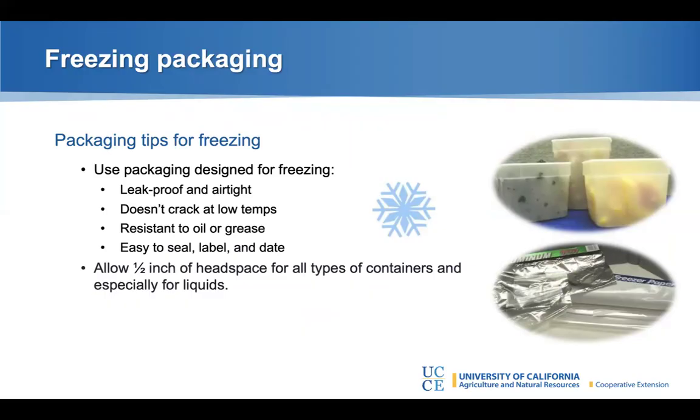And then for packaging tips, you want to use freezer safe packaging. And that usually means it has a little snowflake symbol on it, or it'll say on it that it's freezer safe. You want it to be leak proof and airtight. You don't want it to crack at low temperatures. If you are freezing, say, some kind of stew or something that has an oil in it, you want it to be resistant to oil or grease, and then easy to seal, label, and date. And so those containers can be plastic, they can be glass, like for instance, canning jars are safe to freeze. They might be resealable plastic bags.